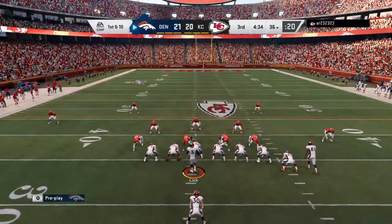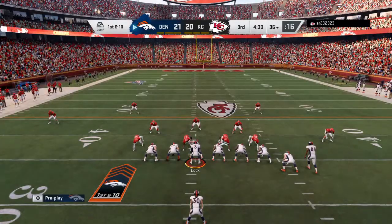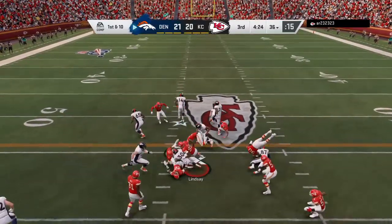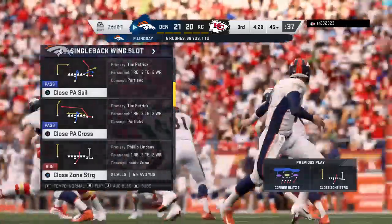So from the 36 now, 1st and 10. On first down, right back to Lindsey, and down he goes at the 45 after a pickup of 9.